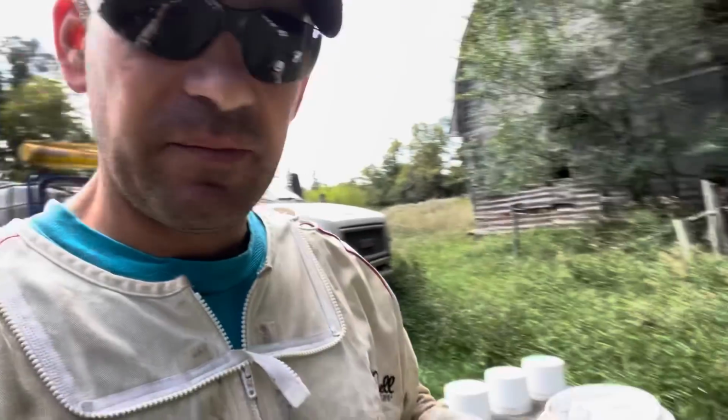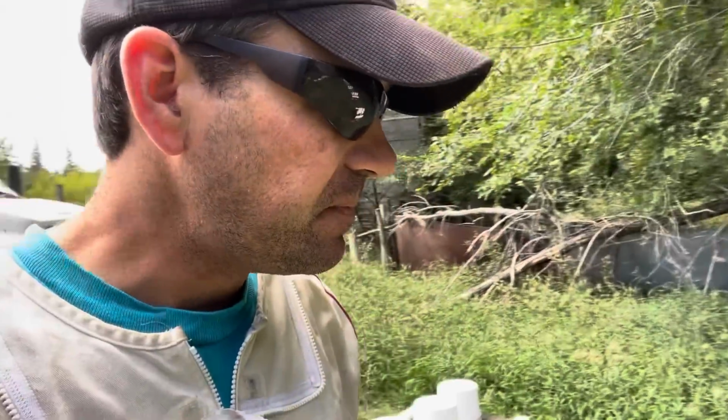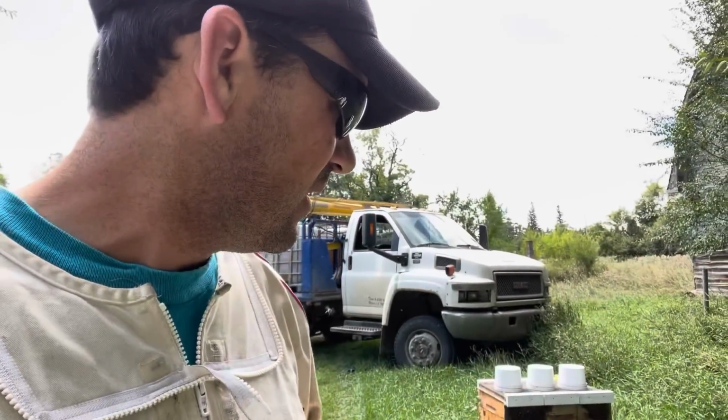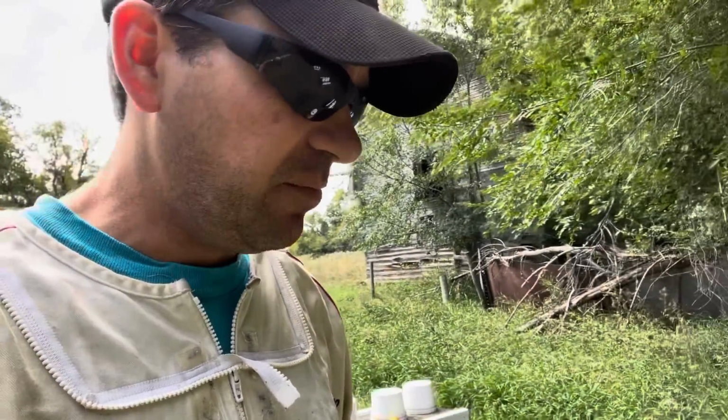stopped in one of my yards and I was just hefting some of these pallets to see how heavy these colonies are. They've only received one pail so far. It's absolutely surprised me. There's a mild flow, it just seems to be lingering, and I'm not complaining. This is absolutely fantastic. I hefted a few of these pallets, I'm like, ooh, that might be light.